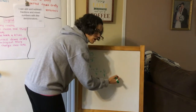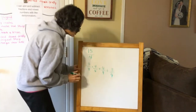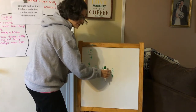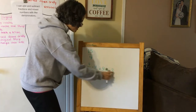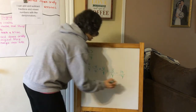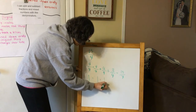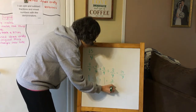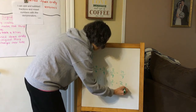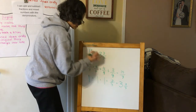If I add another 4, that's going to be too much. So I need to add another 3. Let's double check. 4 plus 4 is 8. 8 plus 4 is 12. 12 plus 3 is 15. So this is going to equal 15/4. All right, but how many wholes do I have? I have 1 whole here, 1 whole here, 1 whole here, and then I have my 3/4. So altogether I have 1, 2, 3 wholes with 3/4. So 15/4 is the same as 3 and 3/4.